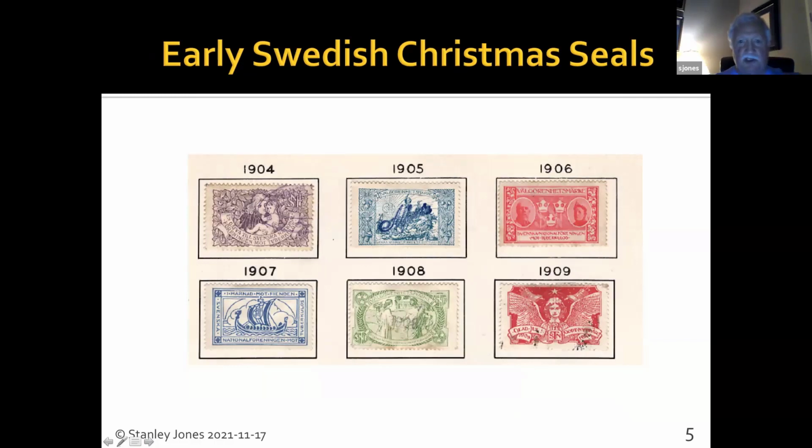Sweden followed suit almost immediately with their own seals, and I have a fairly complete collection of those. They began in 1904 also. And that is the first Swedish Christmas seal in 1904. I've only just shown a portion of the first page that came out of my collection.